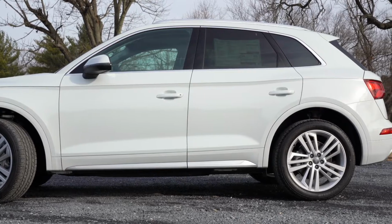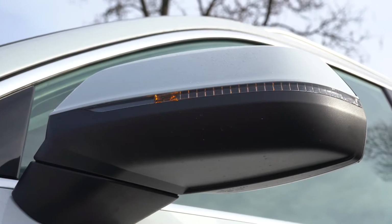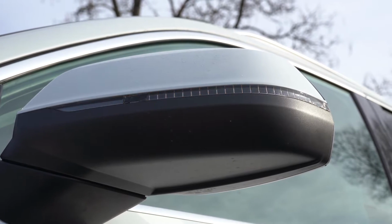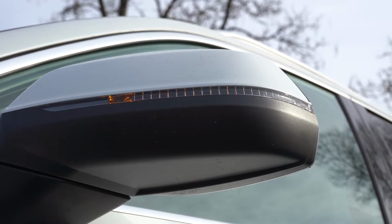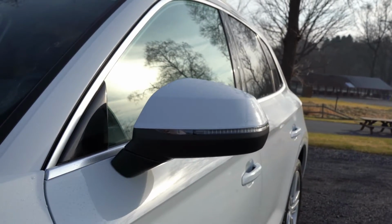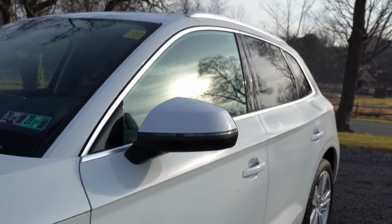But so now let's take a quick look at those side mirrors there. They are power adjustable heated side mirrors with integrated turn signals, all of that coming standard for all trim levels there across the board. And they are actually auto dimming with memory settings if you were to go with the Premium Plus trim level and up.